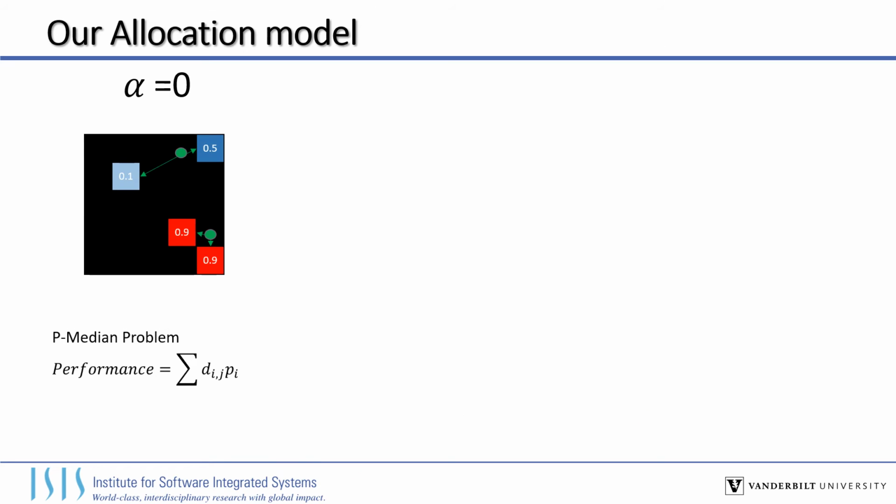While the allocation strategy can be separate research, the purpose of allocation here is to compare the performance of different accident prediction models. We use the well-known p-median approach to distribute the responders. For example, in this figure, the responders or ambulances are shown as green circles, and the demand nodes or roadway segments are shown as squares. The values and the colors represent how dangerous those segments are based on our prediction.